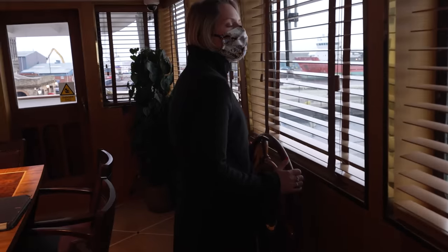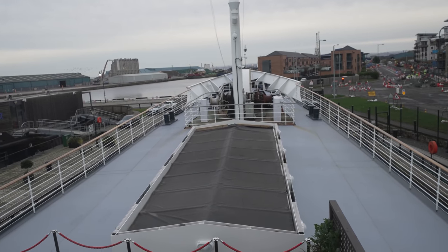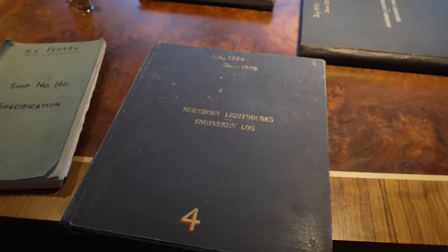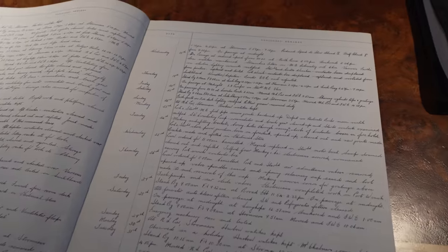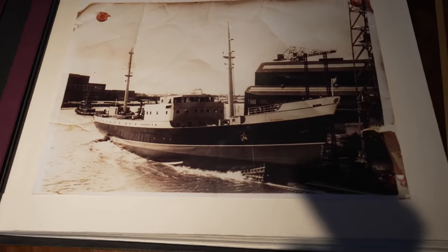Imagine if this was out at sea going up and down. Yeah, you get a pretty good shot of the bow there. It's quite long, isn't it? The bridge is set quite far back. So that's what the ship looked like when it was operational as a lighthouse tender.